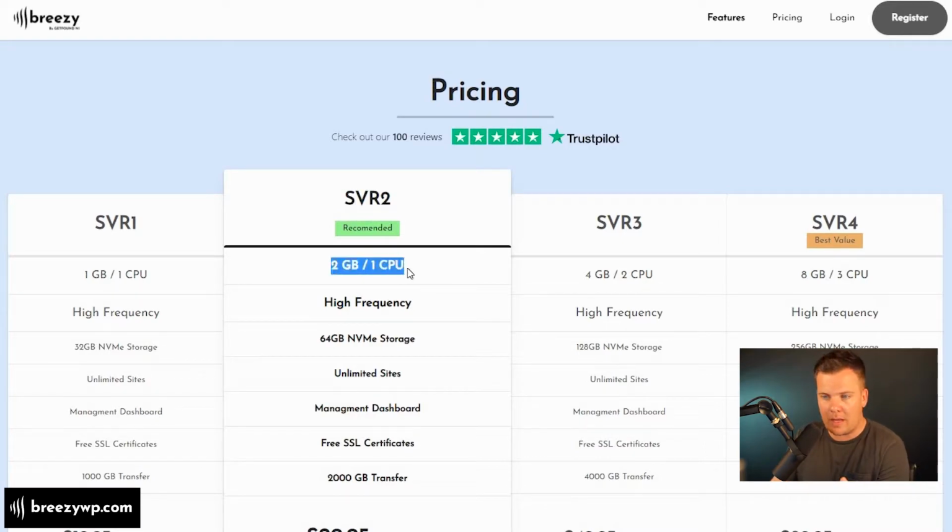It gives you enough power to really go through a good basic and intermediate website. But if you do find yourself needing more power, say you have high volumes of traffic, get in touch, or we can upgrade you to higher bandwidth servers.